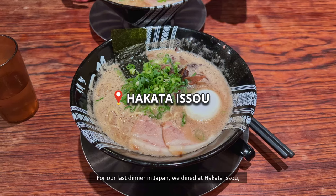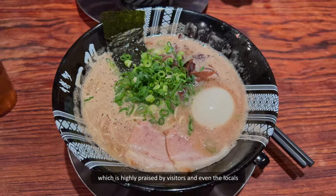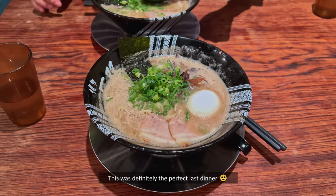For our last dinner in Japan, we dined at Hakata Issou, which is highly praised by visitors and even the locals. This was definitely the perfect last dinner.